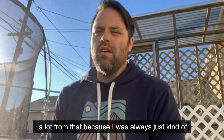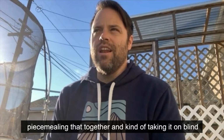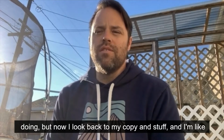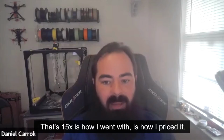I feel like I really got a lot from that because I was always just kind of piecemealing that together and taking it on blind faith with people I hired that they knew what they were doing. But now I look back at some of my copy and I'm like, man, this could be so much better. 15x is how I priced it.